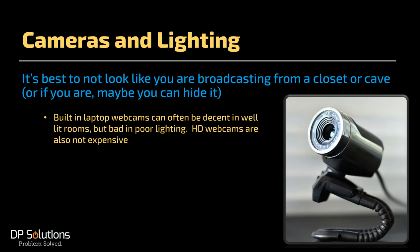So on my laptop, which is a pretty standard Dell laptop, I've got a little webcam that's built into the top of the monitor. I'm sure many of you have seen these things before. And when I'm in a really well-lit room, I get a pretty clear signal. Maybe not the smoothest picture, but you can see my face pretty well, and things come through pretty well.